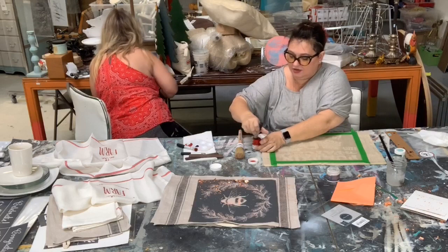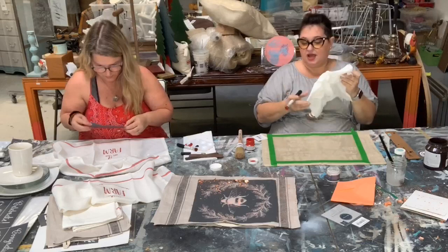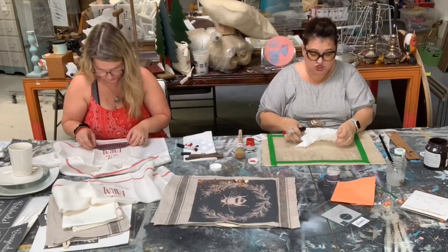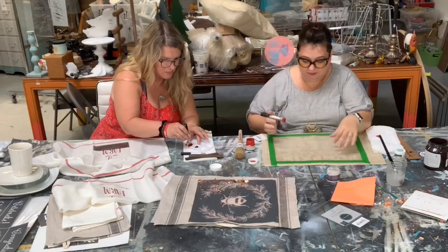And so for this, what I'm doing is I'm using Fusion, which is made for fabric, and I've done this. I've made t-shirts, I've made tree skirts, I've made throw pillows. I've made all kinds of things using the Fusion. And it's basically the same. You get most of the paint out. And I typically still swirl.